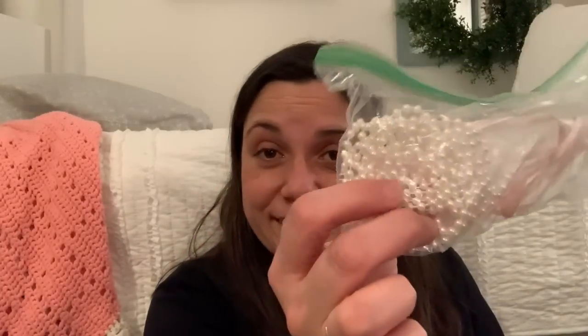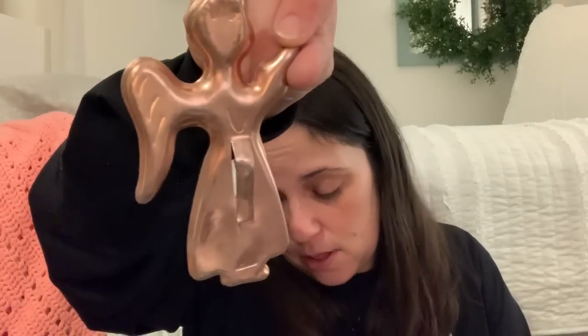Oh, pretty. So good for crafting. Awesome. I blew through a lot of my supplies on my mom's crafting weekend, so good to get resupplied. Oh, these are cute. I don't have a lot of copper. These are great. I don't have any of these. Maybe one of them, but so cute. Ooh, I love this one. You know, I love angels.